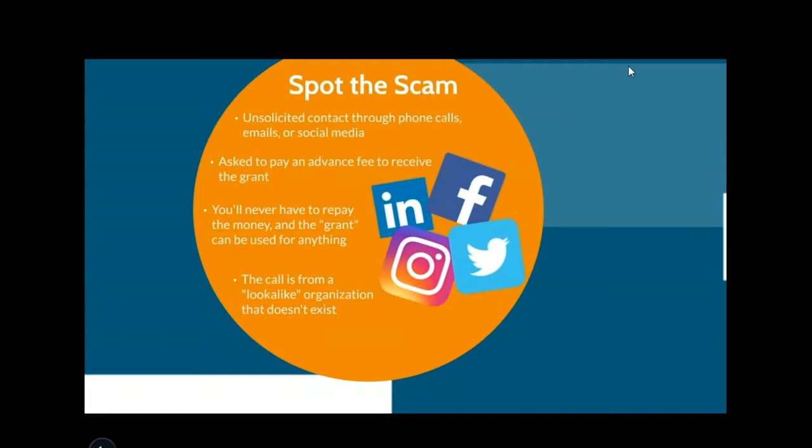Now, how you spot these government grant scams. Unsolicited contact through phone calls, emails, or social media. This is a biggie for this particular scam. You will be contacted by someone, particularly phone calls we've seen, saying that you have qualified for this grant that you never even applied for.